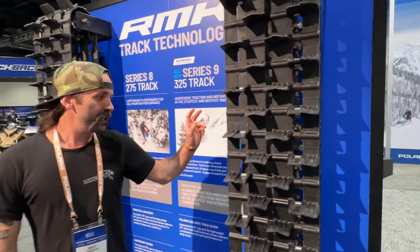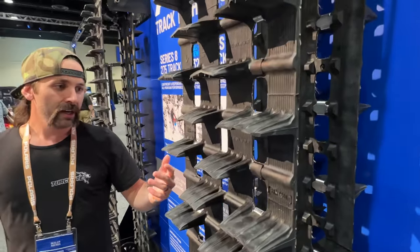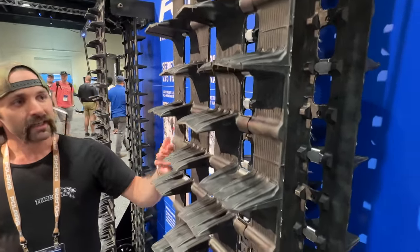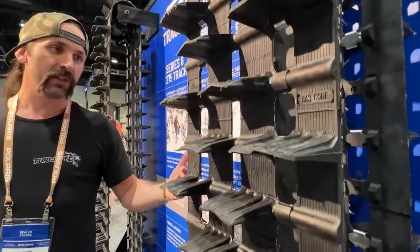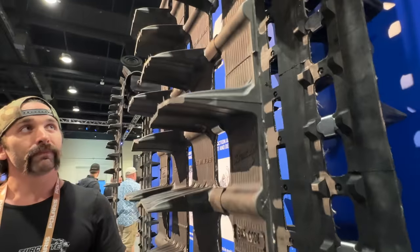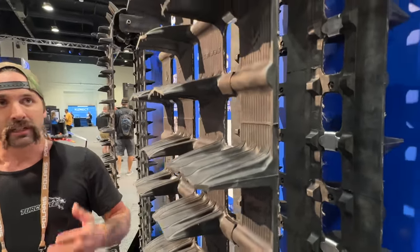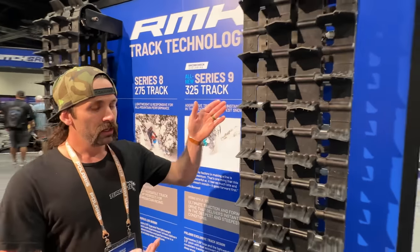Half an inch taller lug. It is 6 pounds heavier than the 275. The gain of that, though, is the amount of traction that you gain by having that extra half an inch per lug. It really just helps put the power to the ground, and it helps me feel really connected to the snow. I notice it a lot in the deep snow where we have lots of good snow density, lots of traction. The sled just wants to get up on top and move forward.